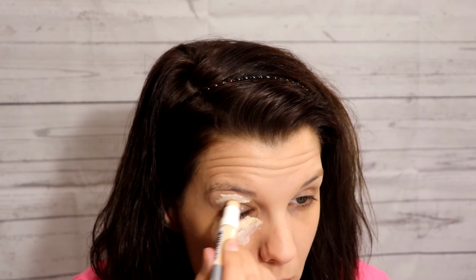Alright, now this is also new. This is the concealer that goes with it, the Lasting Finish 25-Hour Breathable Concealer. It's medium coverage, lightweight, and this is in 1 Ivory. I'm glad it comes out easily. And I'm just going to highlight and brighten up underneath the eyes and prime my eyelids. That's all I'm doing with it today.